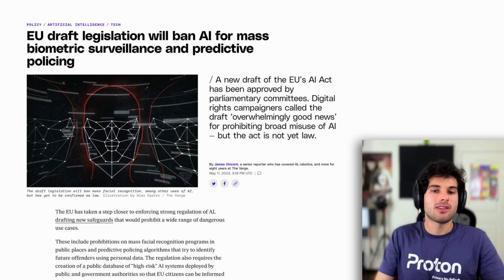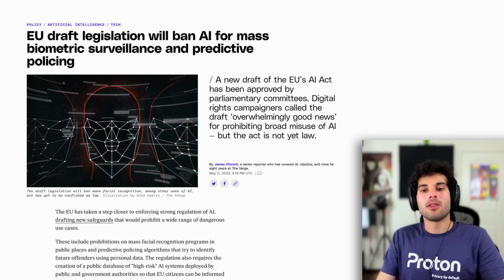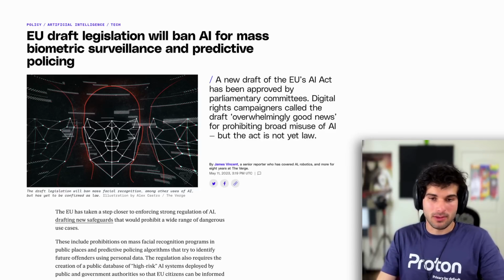The law in question is a new draft of the EU's AI Act, which was approved today by two key committees, the Internal Market Committee and the Civil Liberties Committee. These committees are comprised of MEPs, the members of the European Parliament, who have been charged with overseeing the legislation's development. Yeah, this is all good stuff, and let's see where this heads.